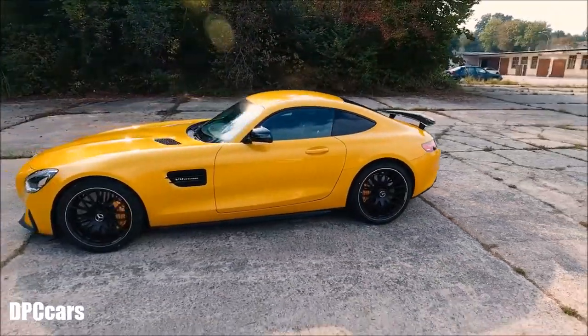The only thing that keeps me away from having one of these cars is the money. I think you can easily spend 130 to 150,000 or more for a well-equipped AMG GTS. But I can tell you, honestly, I think it's worth every single penny.